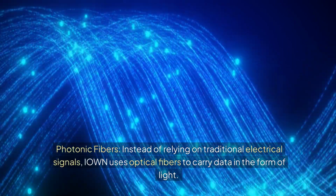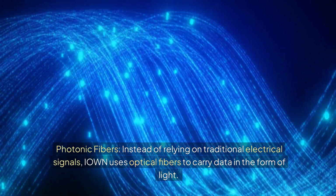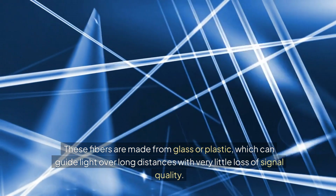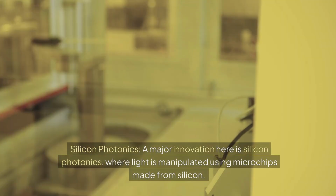Instead of relying on traditional electrical signals, I.O.W.N uses optical fibers to carry data in the form of light. These fibers are made from glass or plastic, which can guide light over long distances with very little loss of signal quality. 2. Silicon photonics.